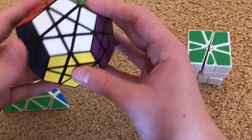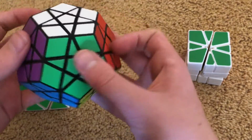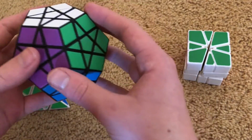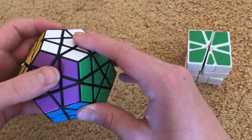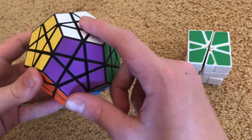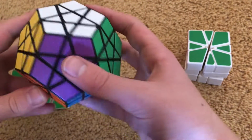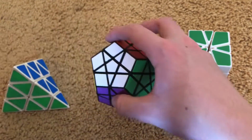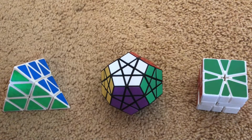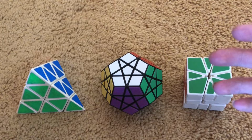But anyways, this one is actually supposed to be decently rare. I remember going on a Twisty Puzzles website and seeing that it had been sold for like $100. Now, I'm not 100% certain that this is a Hungarian Supernova Megaminx, but it has the piece design and look of a Hungarian Supernova Megaminx. So yeah, those are the three puzzles that I think have some pretty cool and interesting backstories in terms of my collection. So that was my cube collection.